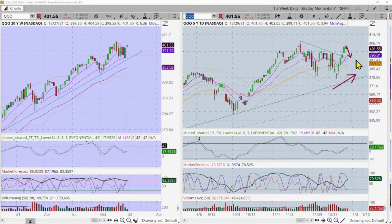Could we roll over totally from here? I don't think we're going to, but project into the midsection of this pattern here, which coincides with a 50% retracement on the Fibonacci. So what am I looking for on the Qs? Yeah, pull back into probably about the 20-day moving average or maybe the 34. I would say 393 to 392 for a pullback, and then wait for a signal to trigger back to the upside, and that would be a great place to jump in.